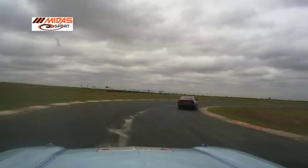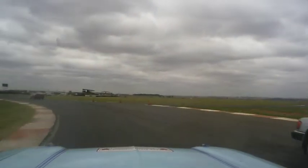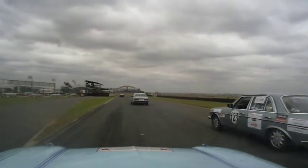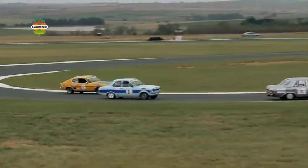Behind Van Aal, Niemand has Oberholzer on his bumper looking for a way past. They make their way round turn 12, and Oberholzer has passed Niemand and now accelerates past Van Aal as they head through the final bend and onto the start-finish straight. Niemand passes the blue Escort as well and heads off in pursuit of Oberholzer.